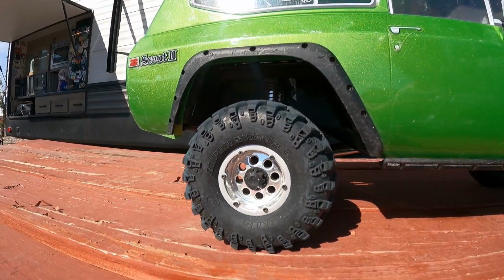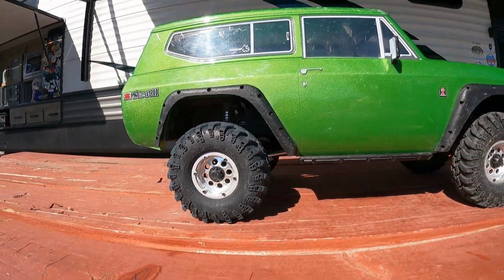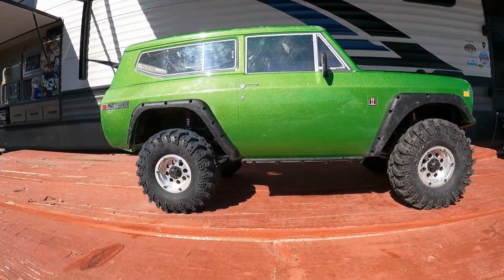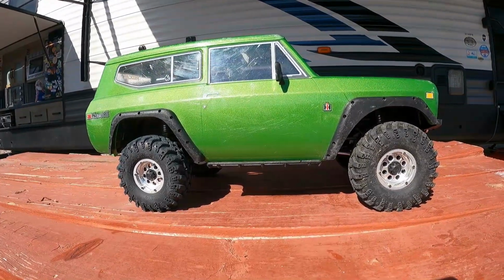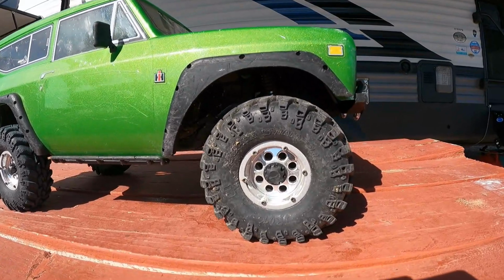All right, I think the last thing I want to talk about today is going to be the rims and tires that come on these vehicles. Redcat does come with some beadlocks. The ring is metal. The rim is plastic. The tire that comes on the vehicle is a rather nice chunky tire. It's a Super Swamper by Interco, licensed tire.